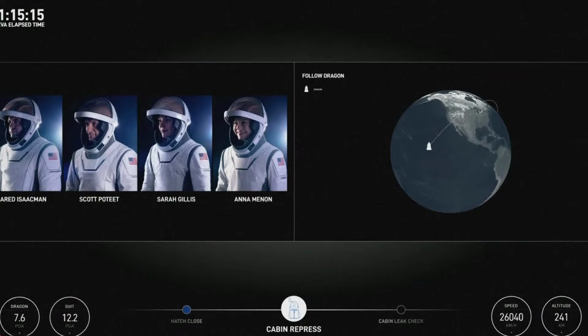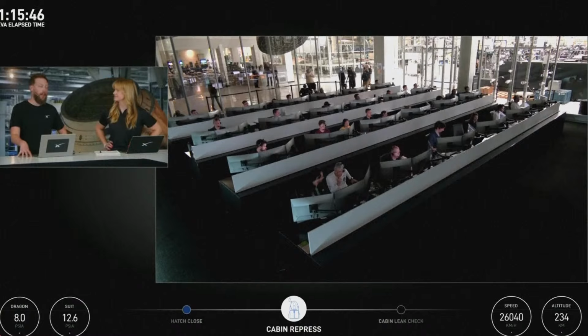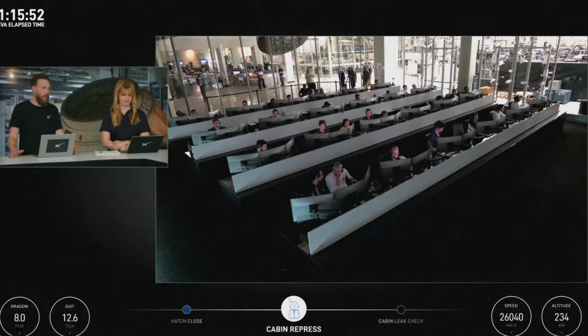Yeah, so once we transition to repress 2, once we're at about 8.3 PSI, we'll stay there for about 2 minutes. And then once the cabin gets up to 9, we're going to pause the repress and do a cabin leak check. This is another critical check. We did the initial one after they closed the hatch, where you look at the pressure. Is it increasing at the rate we expect inside Dragon? Yes, it is. And so we were able to confirm that seals and everything looked good. We're going to do another leak check now that we've got more pressure inside Dragon, just to really make sure that we've got a good seal on that hatch before we finish the operation.